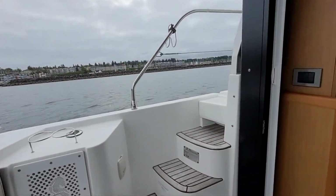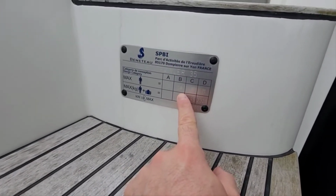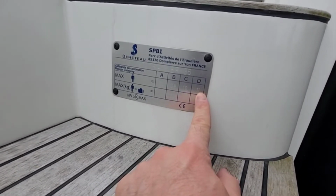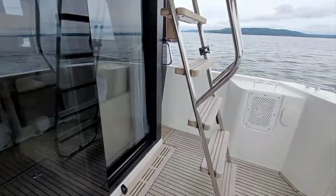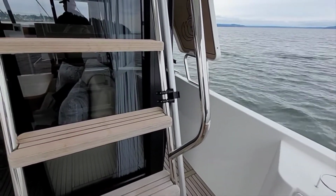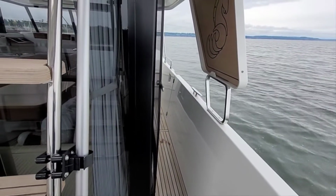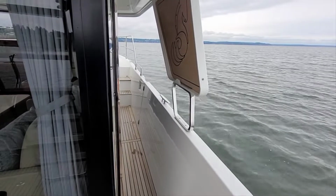Also here, this is the placard. It shows you we're Class B offshore rated to 8 passengers on board. Inland you get up to 11, which is great. These Class B offshore boats that Beneteau make, really solid, made to go in some really large seas and 45 knots of wind, so stuff that you definitely want to be cruising in, but at least you know it's rated to that.